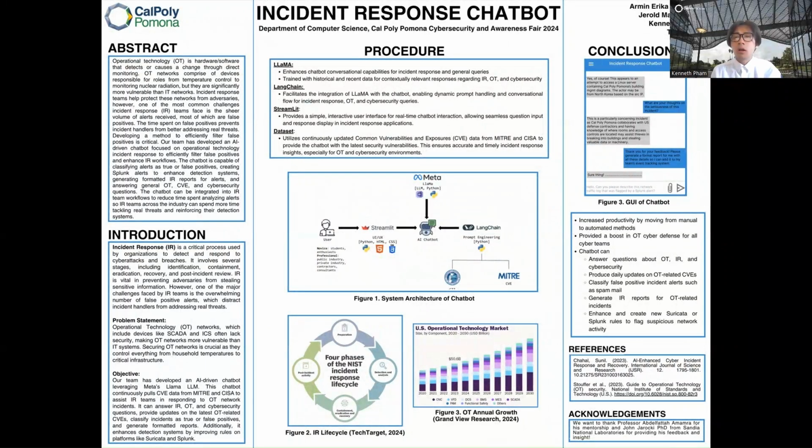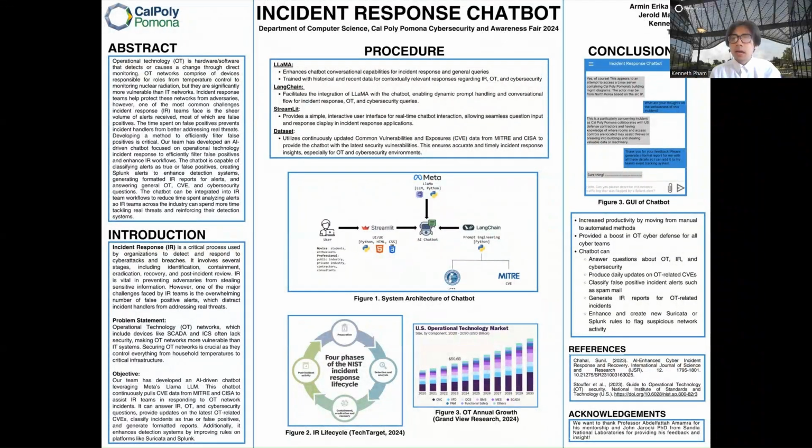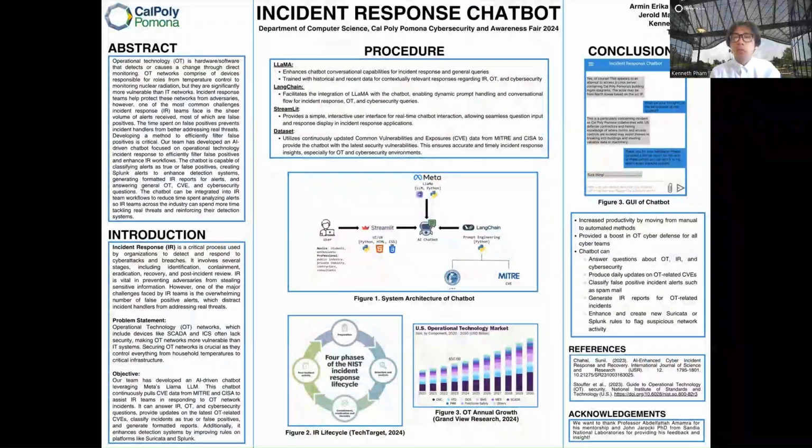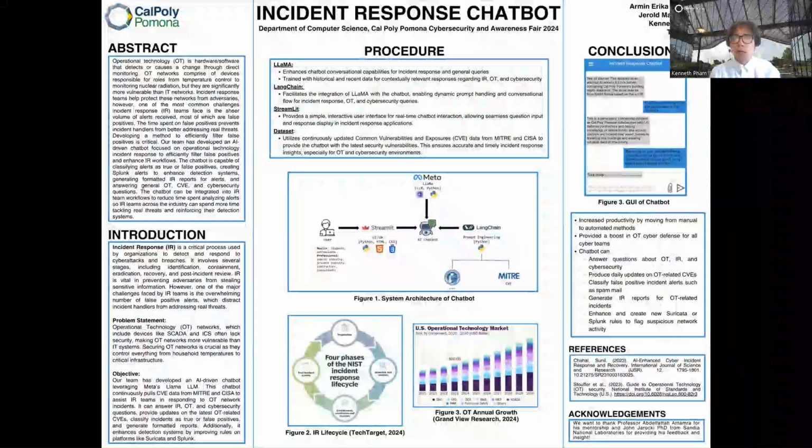So moving on to our conclusions, we have the UI of the chatbot. So below you can just input any questions you have or any attachments, and the chatbot will respond with the gray text. So some main objectives that we wanted to hit in this project was increasing productivity for IR teams by filtering out any false positives so that they can focus on the real threats out there.